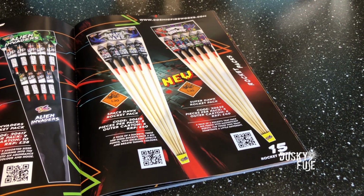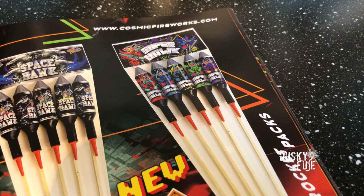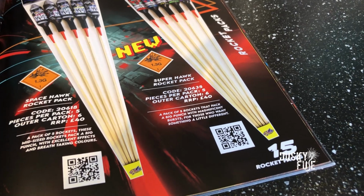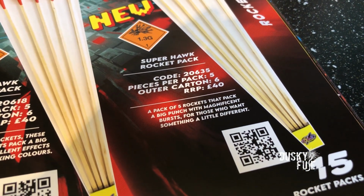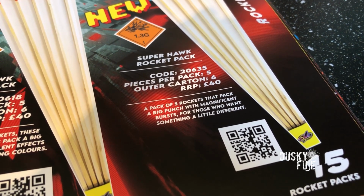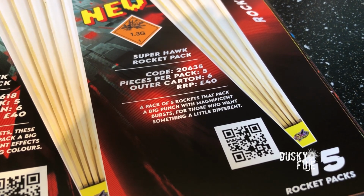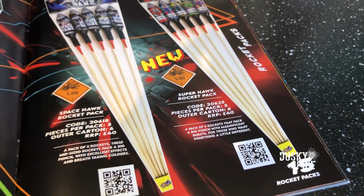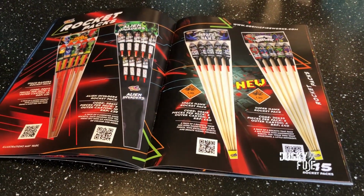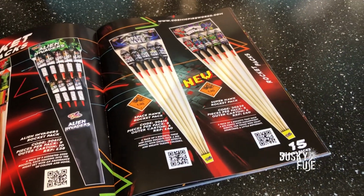Video footage is yet to surface for these, and on face value they appear to be identical to the Space Hawks, which really piques my interest with regards to performance. These and the Space Hawks share a matching RRP of £40, and the Super Hawks read, "A pack of 5 rockets that pack a big punch with magnificent bursts for those who want something a little different." I can't wait to see them in action and hope that if brought alongside the original Space Hawks, they have a very unique or superior effect.